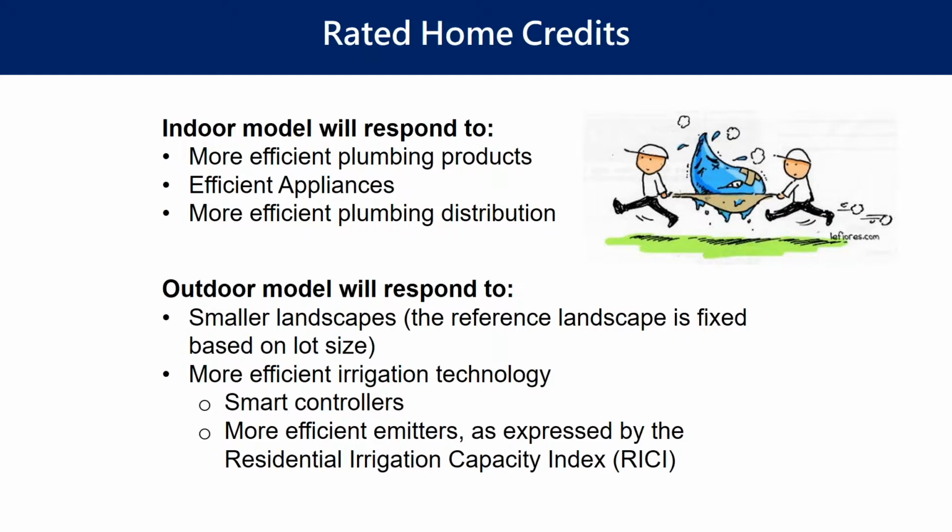And then more efficient irrigation technology, so you can use smart controllers, for example, weather-based controllers that detect whether or not there is enough, a soil moisture sensor to tell you that there's enough moisture in the soil, so it doesn't need to irrigate, as well as more efficient emitters. And there's something referred to as the Residential Irrigation Capacity Index, or RICI, which is an optional thing to use within the outdoor water consumption portion of the standard, and I'll explain what it is and how it's measured in just a minute.